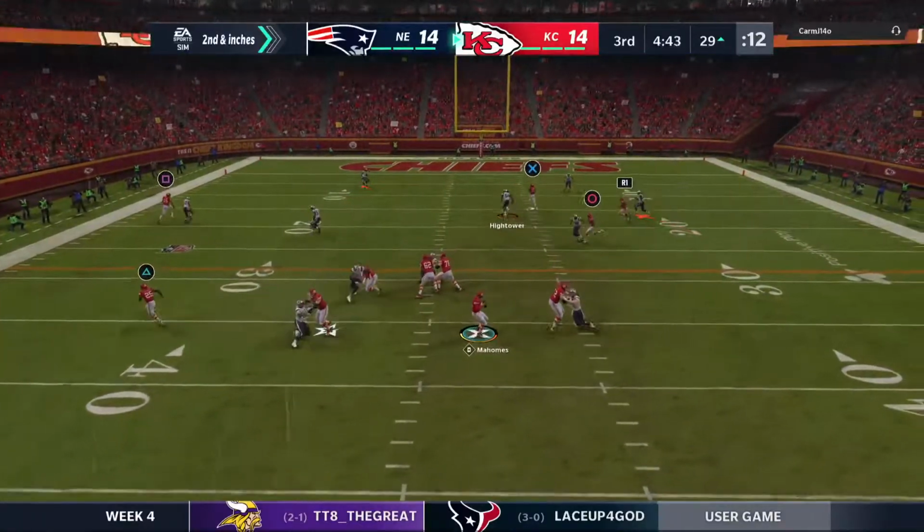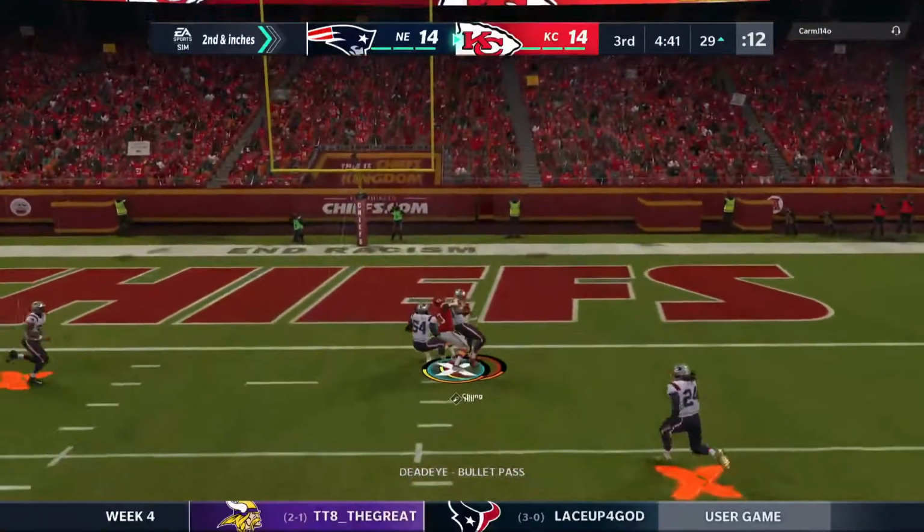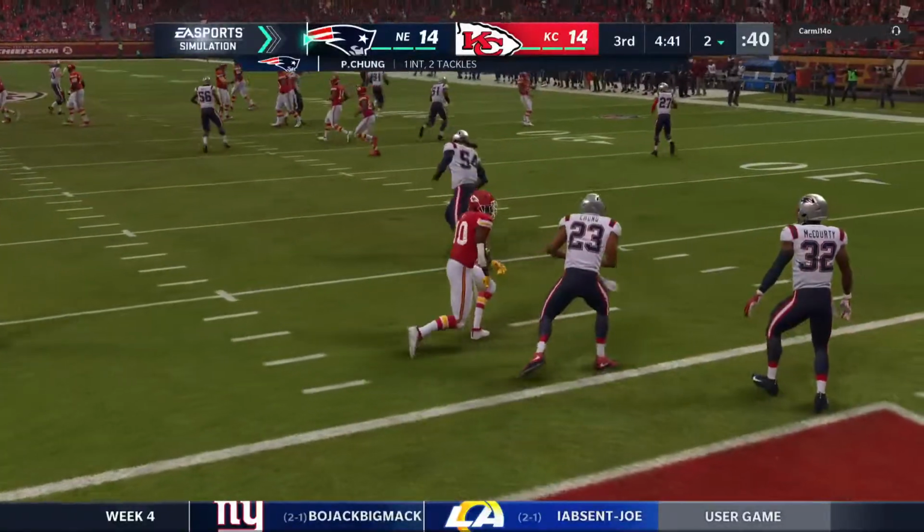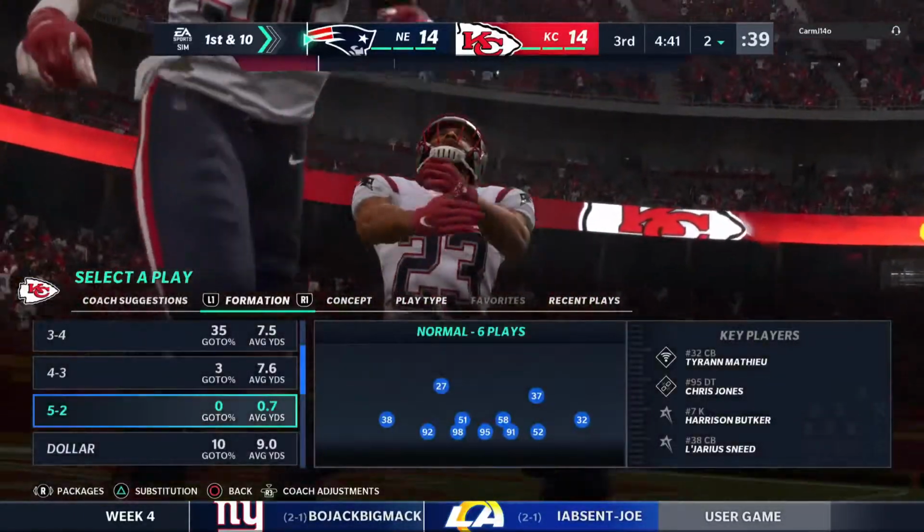Throwing again on second down. Mahomes, he's going to take a shot on the end zone. And a turnover there as his guys will get the football back.